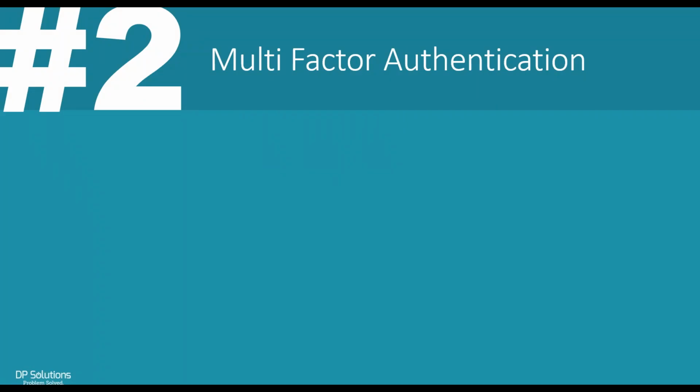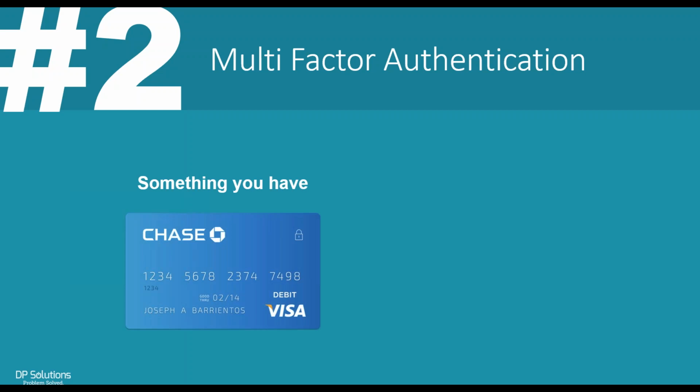The second item is multi-factor authentication, and I bring this up because multi-factor authentication and credential exploitation, I believe, the statistic is 81% of all cyber attacks start with credential misuse. And multi-factor authentication is probably the single best tool that can be used to stop that means of cyber attack.